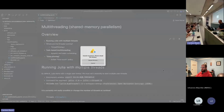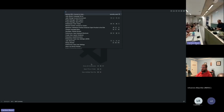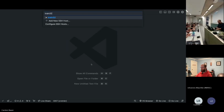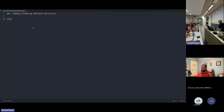So let me do this actually. And let me do this with a training account myself. So here's my VS Code. And now I say connect to host. And now I say training account at perlmutter.nersc.gov. And since I have no clue what the password of this account is, I have to look it up somewhere. There you go.